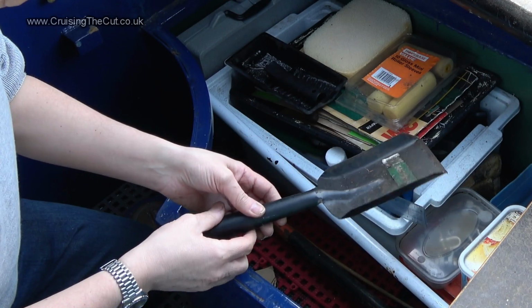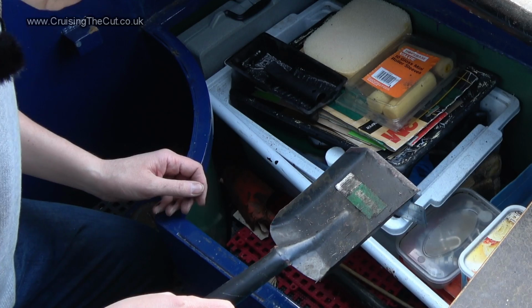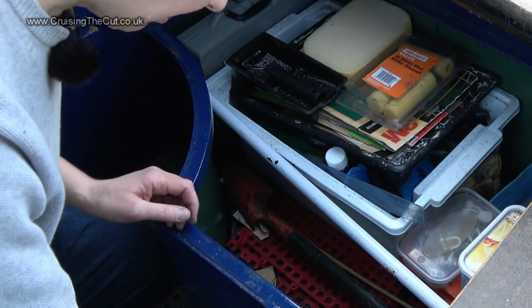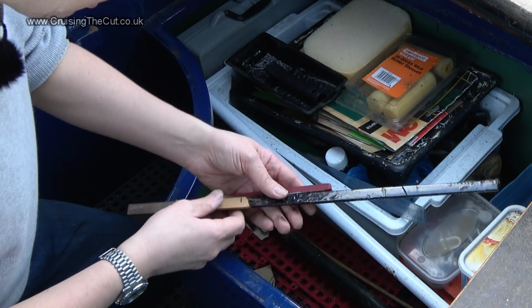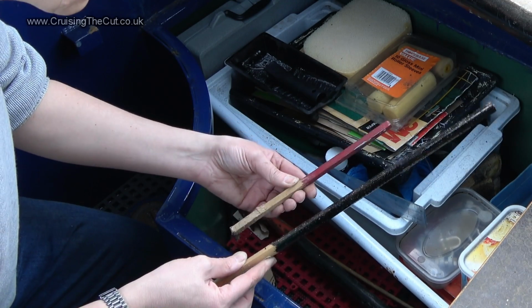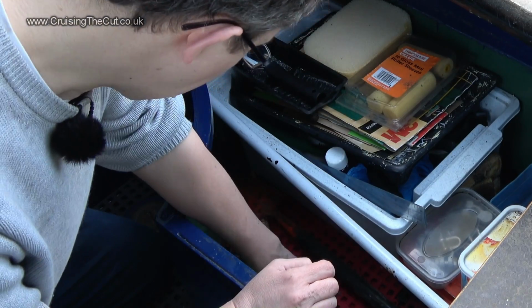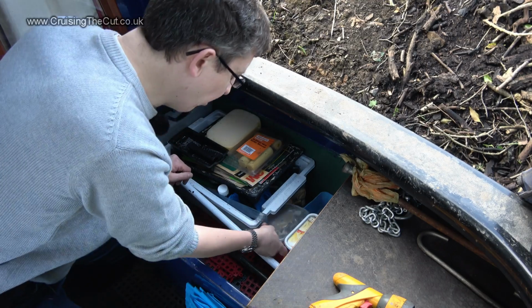That's a little shovel for coal. I think it's a sort of coal and muck shoveling thing. A stick. Who doesn't need a good stick for stirring paint? And that's exactly what those have been used for. And that's almost it for this side.